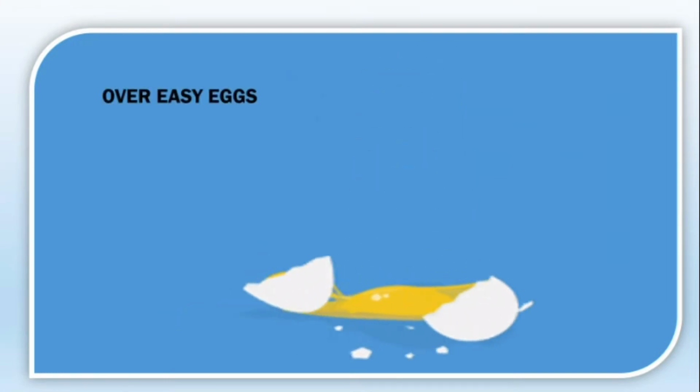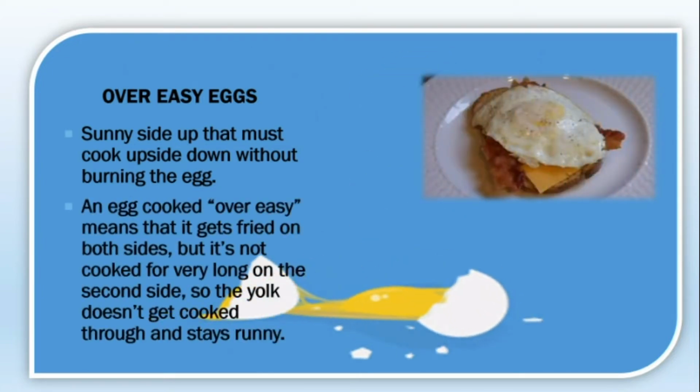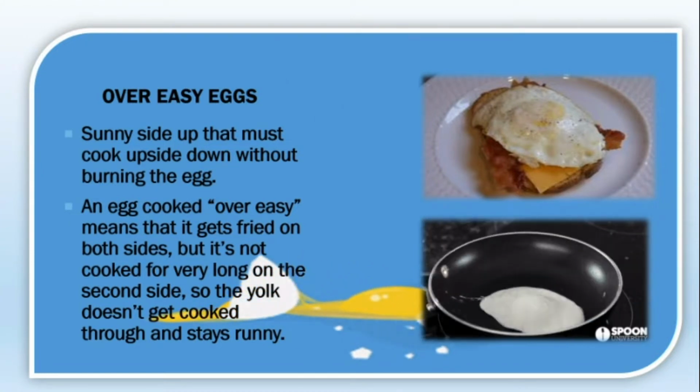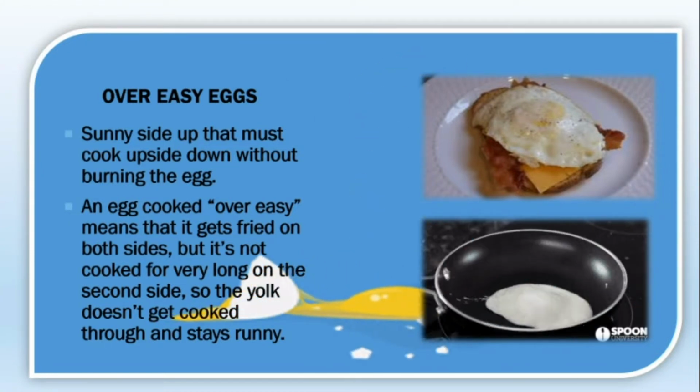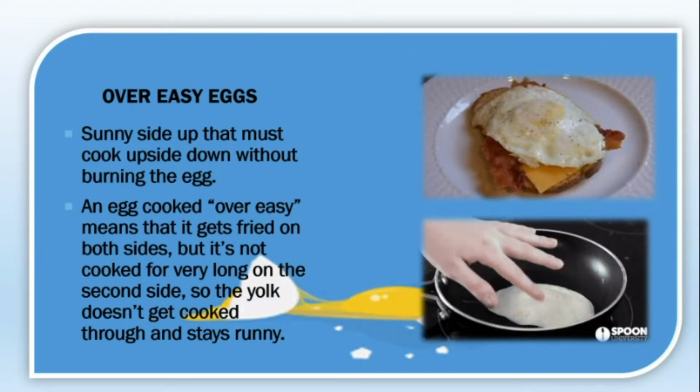The second one is over easy eggs. An over easy egg is a sunny side up that is cooked upside down without burning the egg. An egg cooked over easy means that it gets fried on both sides, but it's not cooked for very long on the second side, so the yolk doesn't get cooked through and stays runny.